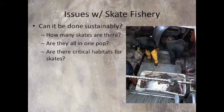There are a couple of issues we have to answer in order to make this possible. The main one is, can it be done sustainably? The most basic question is, how many skates are out there? People will tell you a lot, and I believe them, but we need a fairly confident number to know how much we can harvest. Also, if we have a number, is it all one big population, or are there little pockets of populations? That's going to change how we manage them. And if we start fishing them, are there any critical habitats where we should not allow fishing, such as nursery areas or areas where there are big aggregations at certain times of year?